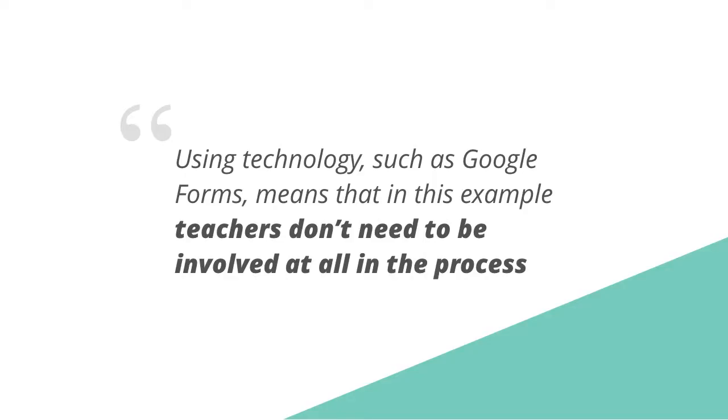But I think one of the things that's most important is that when you use something like Google Forms and you collect it digitally, teachers don't actually need to be involved in the process at all. And this is really important because teachers' best skills is teaching and working with the students. It's not admin and paperwork and collecting information.